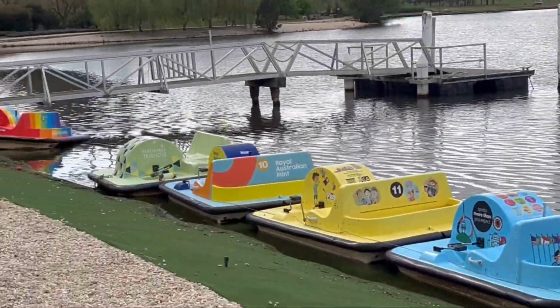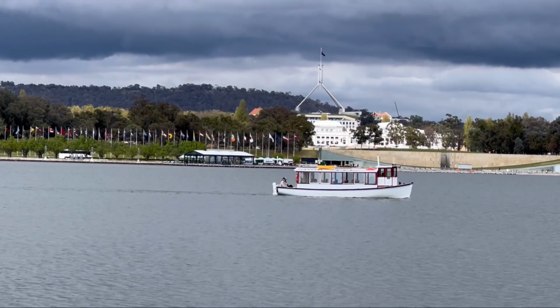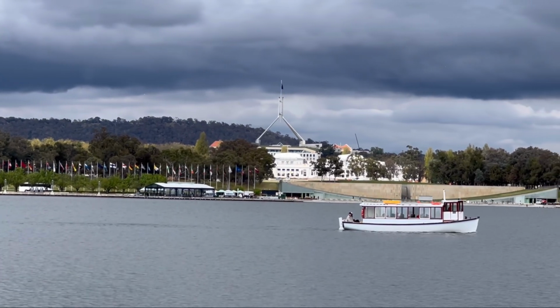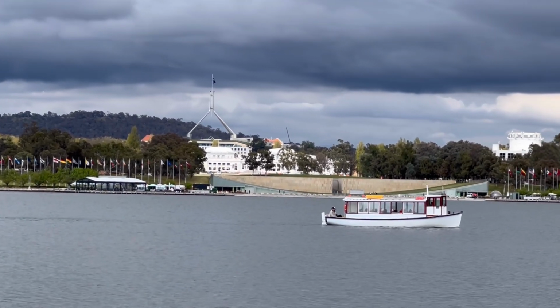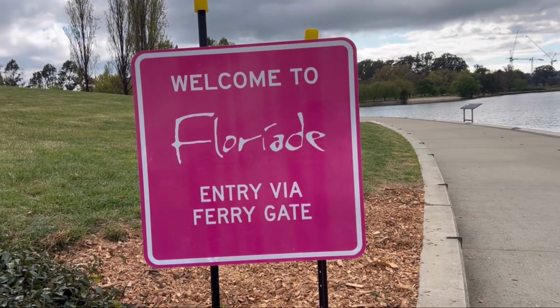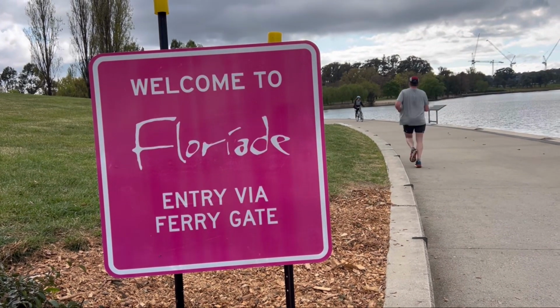There are so many activities you can do here, including kayaking, canoeing, rowing, sailing, windsurfing. I even saw a ferry boat cruising and many more. There are some walking tracks and cycling paths as well.